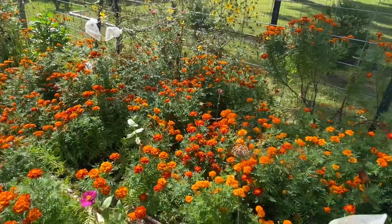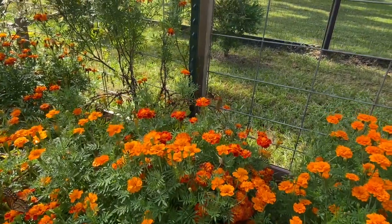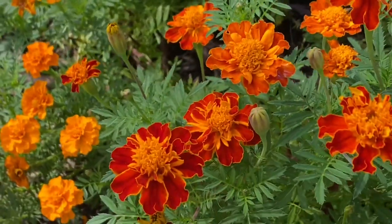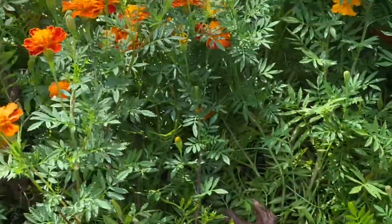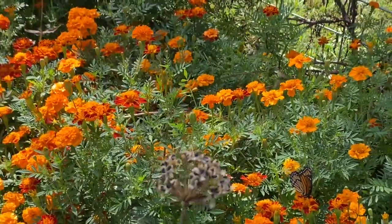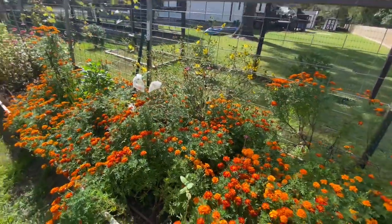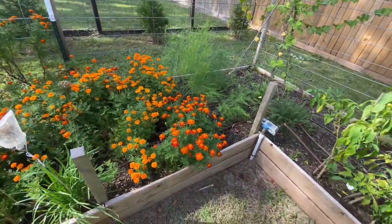I don't know if you can see all the bees. That monarch is still there working on that one. Got another little moth. A couple of little moths there. Bees. Honeybees and bumblebees. Just busy little bees. So busy. That monarch is still there. Fantastic. So many pollinators. Very pleased. All right, but anyway, the pollinators are going bananas. Banana pants with their little pollen pants. Okay.